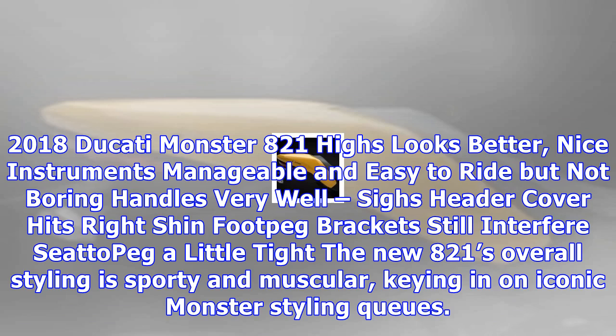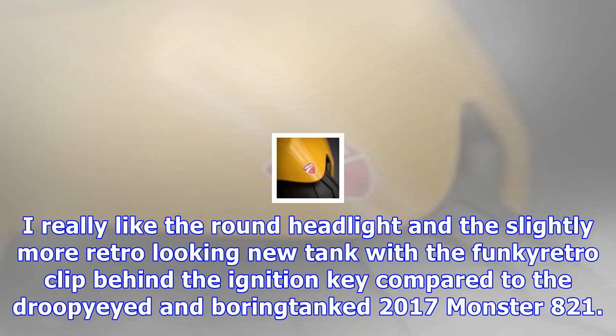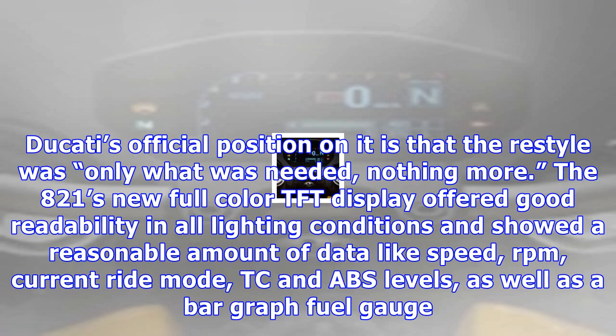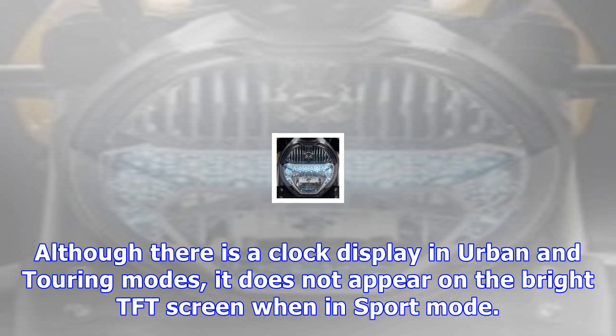The 821's new full-color TFT display offered good readability in all lighting conditions and showed a reasonable amount of data like speed, RPM, current ride mode, TC and ABS levels, as well as a bar graph fuel gauge. Although there is a clock display in urban and touring modes, it does not appear on the bright TFT screen when in sport mode. That's a real bummer for the more obnoxious riders among us who would otherwise commute in sport mode. Aside from superior daylight legibility, another nice benefit to using the 1200's entire TFT display assembly is that it makes the 2018 Monster 821 fully compatible with Bluetooth integration through the optional Ducati multimedia interface.